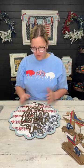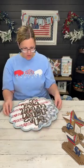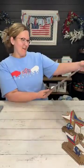So pretty. This font is just so pretty. And with this surface you don't really have to worry about it being transferred. Perfect. So cool. Look how cute that is. Isn't that cute? I love it.